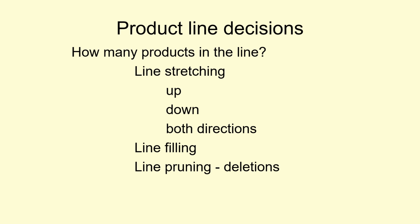Well, you might line fill because you need that product in the line because of the competition, or maybe you need that product in the line because there is an unfulfilled want and need by consumers for a product in that line. One of the dangers when we put a product in the line is we'd like customers to sell themselves up from the lower level product, but there is the possibility they might sell themselves down from the upper level product. And of course, we want people to sell themselves up, not down.